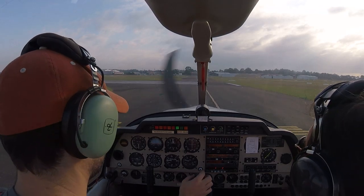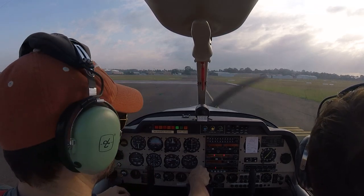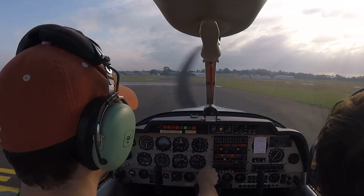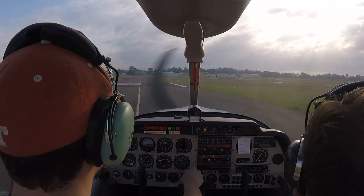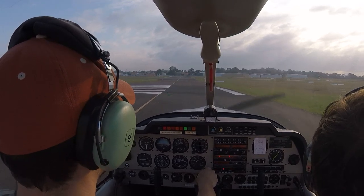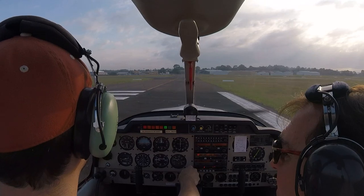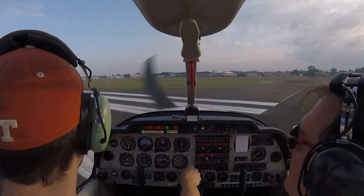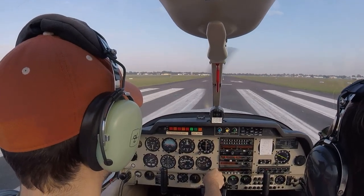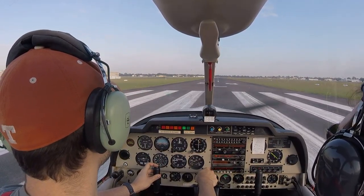India Sierra November, runway left, line up. Line up runway left, India Sierra November. November, follow the Bristol up and runway left, clear for takeoff. Clear for takeoff, follow the Bristol, India Sierra November.